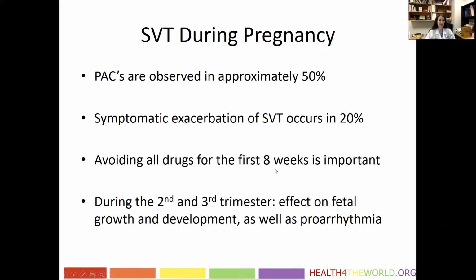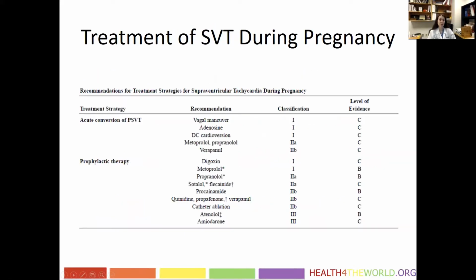weeks of pregnancy. During the second and the third trimester, we have to think of the effect of the medications on the fetus in terms of its growth and development, as well as proarrhythmia for the fetus and the mother. This is the table of the possible agents and maneuvers during pregnancy.